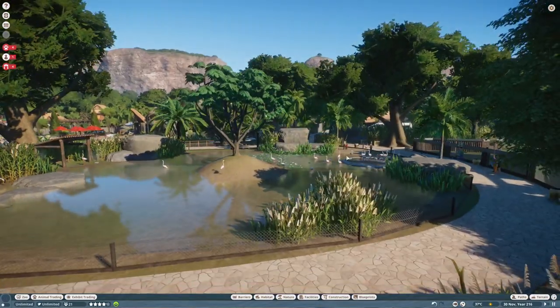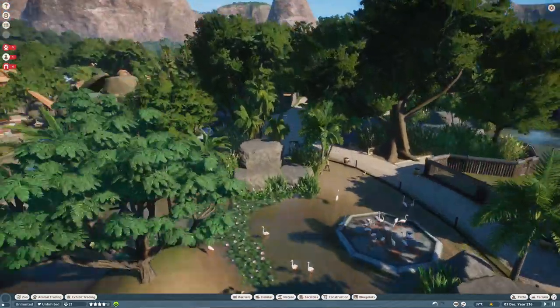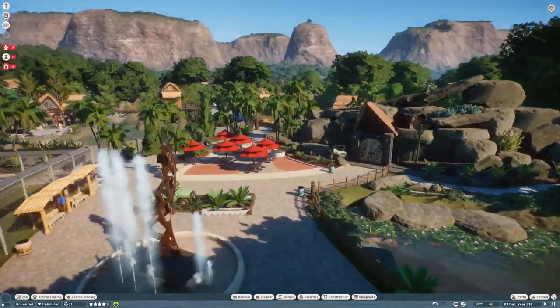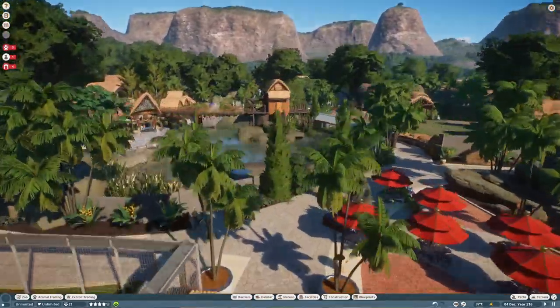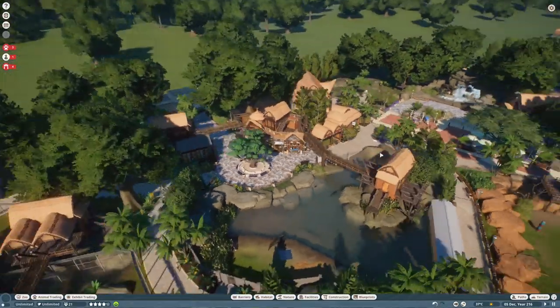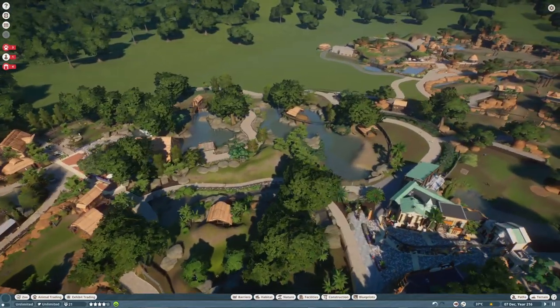Because you remember how bottlenecked all this got over here with the flamingos when the people were making their way over here. This plaza was a pretty big mess. And then, of course, our main little entrance area, there's always a lot going on there. So, you know, that's just all kinds of little weird stuff we can look at.